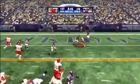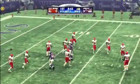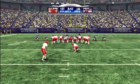There's a play fake. And the pass is incomplete. And it'll be fourth down following the pass deflection. Just terrific play by the defense. They followed the quarterback's eyes, made a quick jump on the ball, and were all over that one.